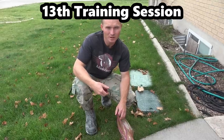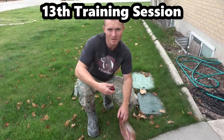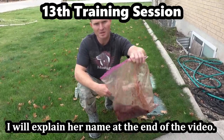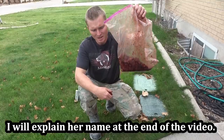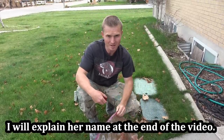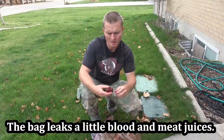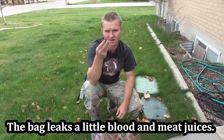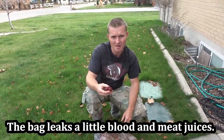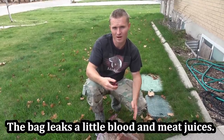So today we're going to do the first step of trailing training for little Miss Bindi Spike. What we've got here is a bag of what I've been feeding Bindi and the mink both. It's a mixture of mostly muskrat. I'm going to drag the bag along the ground to leave a scent trail. Then I'm going to leave little bits of muskrat along the way for her to find in the trail. And at the end, there's another chunk for her to find at the very end.